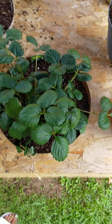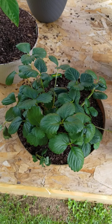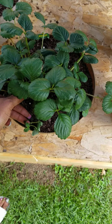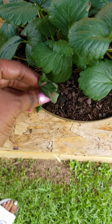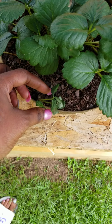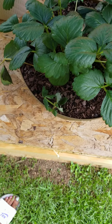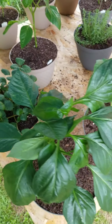I had to put some shade over my plants because the sun is just entirely too bright. Oh, and I found me a runner, but it looks like the sun has fried it. So I'm gonna have to get out here and try to repot that little piece. It's still green, so it's alive, but it's wilted because of the sun. But yeah, these are my plants.